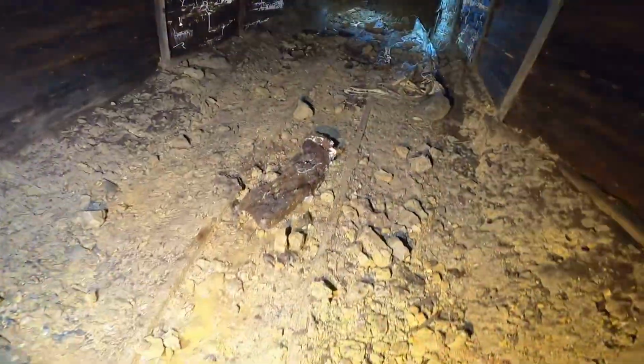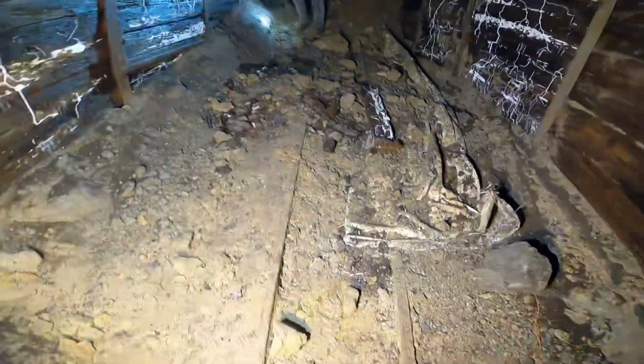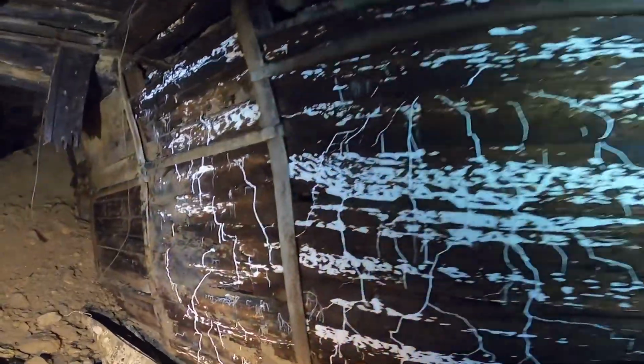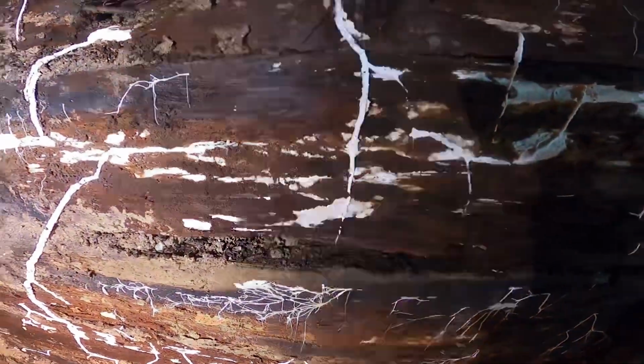Very loose in there, and it comes to a head after 2 meters. Rails again. Look at all the fungal growth everywhere. It's beautiful. Alien life.